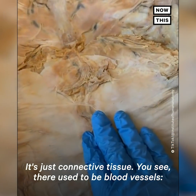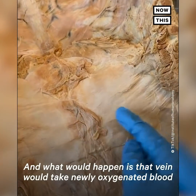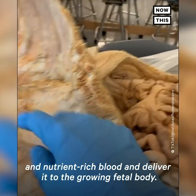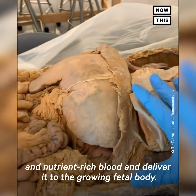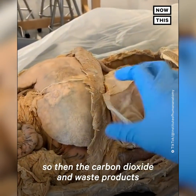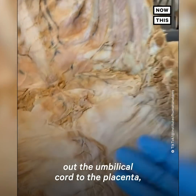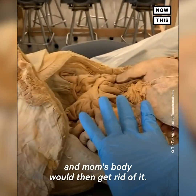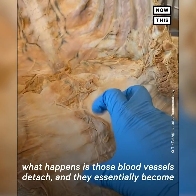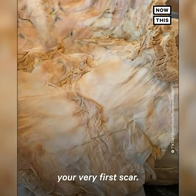It's just connective tissue. You see, there used to be blood vessels, the umbilical arteries and the umbilical vein. And what would happen is that vein would take newly oxygenated blood and nutrient-rich blood and deliver it to the growing fetal body. But there's waste products. So then the carbon dioxide and waste products would then travel through the arteries, go through this umbilicus, out the umbilical cord to the placenta, and mom's body would then get rid of it. But as soon as you're born, those blood vessels detach, and they essentially become different tissues, and you're left with what's essentially your very first scar.